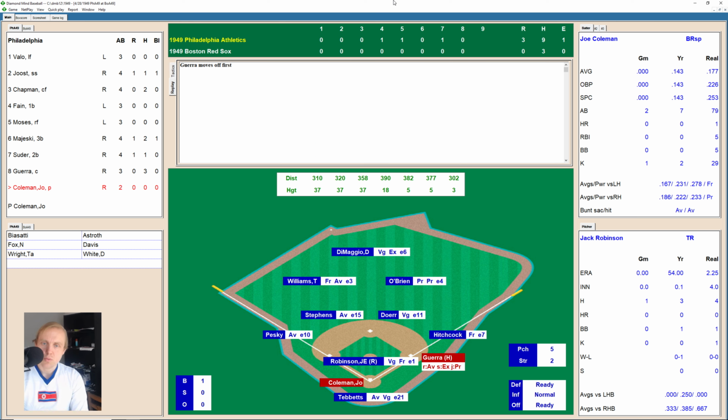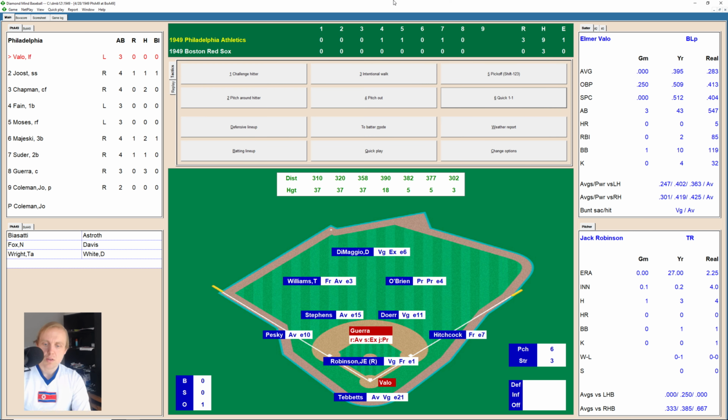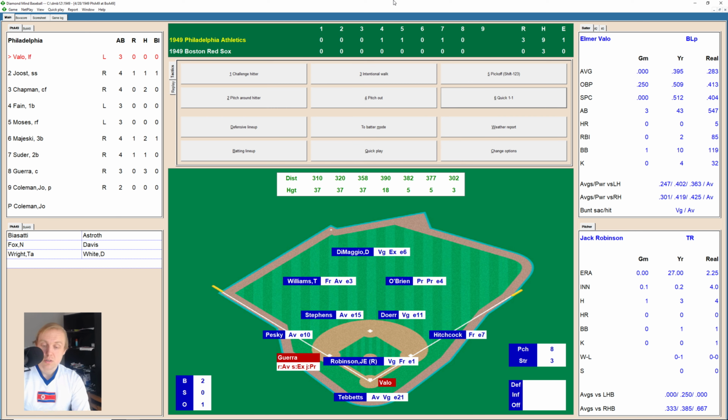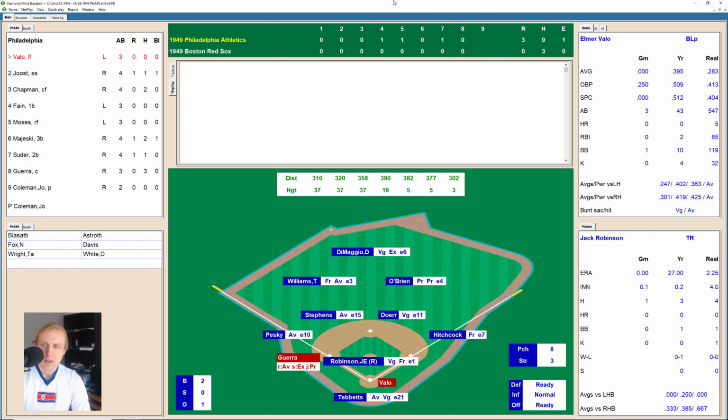Here's Joe Coleman hitting for himself, and that means he's going for that complete game. He ends up bunting, and that one's a little bunt over to Pesky, who makes the play at first base for the out, and there's one away now, runner on second base. And Robinson rewards all of us by throwing a pitch right by the catcher, Birdie Tebbetts, and Guerra is able to move over to third base on that one.